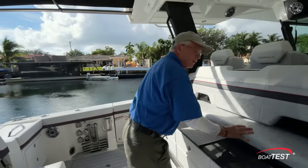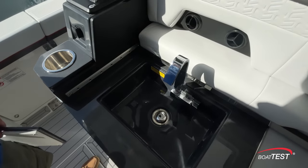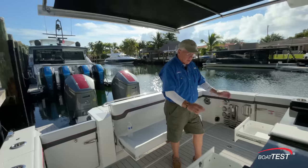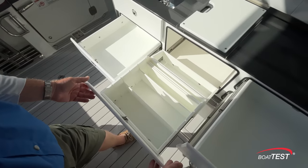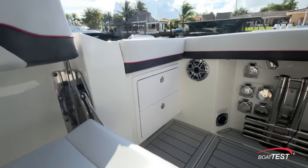And we can slide this seat out of the way, and we have a sink with a cutting surface that fits into position in the center. Serving area, and then plenty of storage going all around. Let's take a look. It begins with drawers, more and more drawers, and this drawer that includes dividers that can go into multiple positions. Two more drawers to the port quarter.